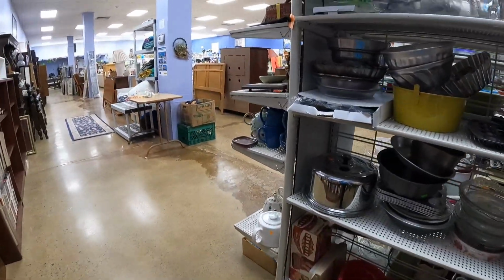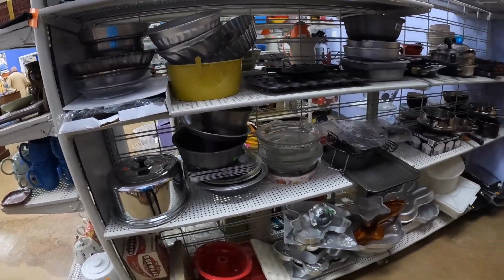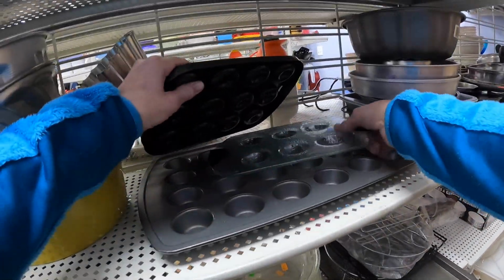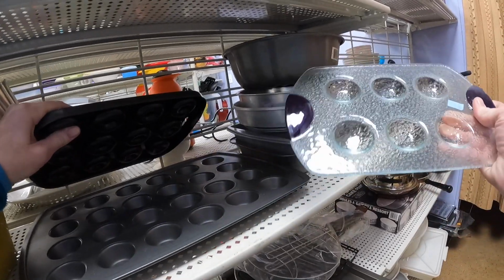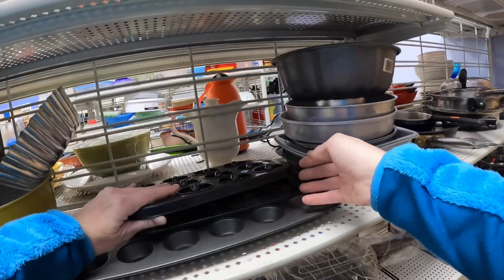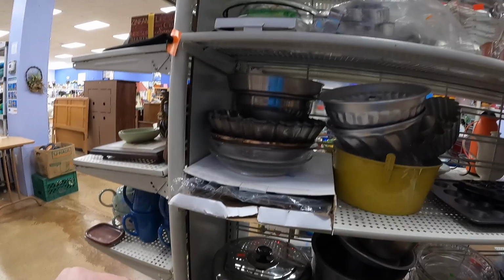Some kitchenware. Now this is my section. Maybe not anything here though. I don't know. A little fused glass. Baking dish of some sort. Watermelon cut up there.